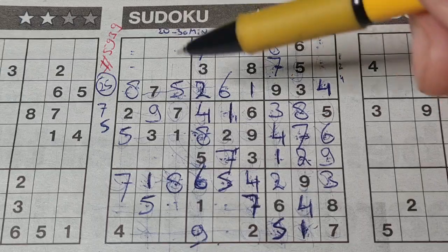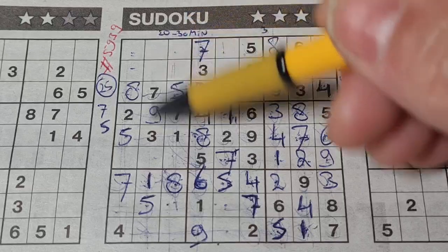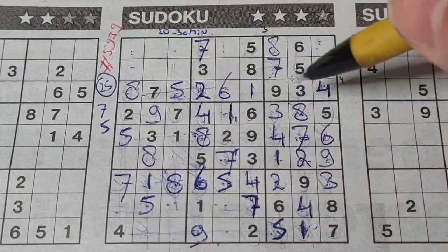Okay. How about 8 in this column? First column. 8 in the third column. So the column between the second column, the only place left for the 8 should be there.